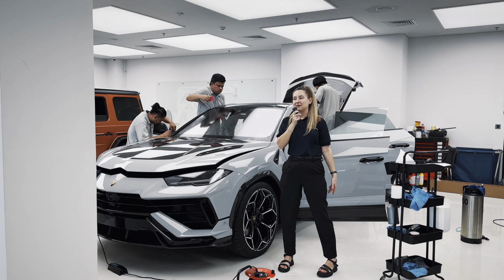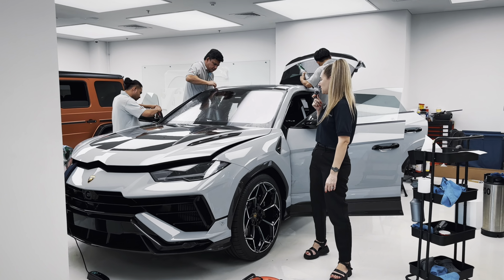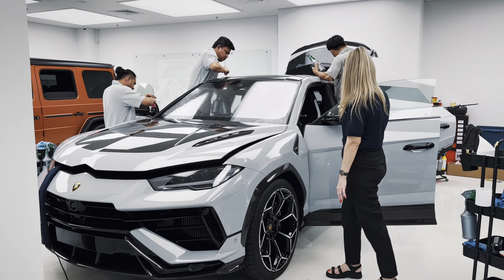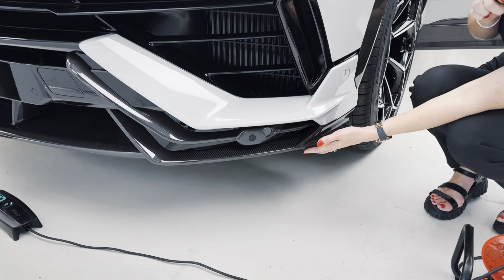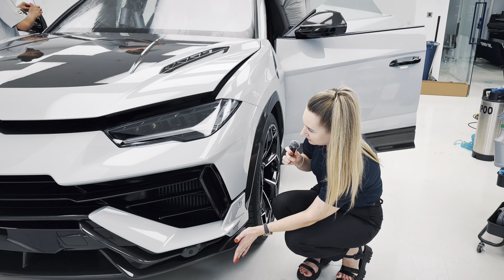Good afternoon. So we're now a couple of days into our Urus Performante project. As you can see, the guys are working very hard in putting the paint protection film on the car. And remember, this car has a lot because you have all the carbon pieces down towards the bottom of the car as well. So that will take some time and that will take some curing.